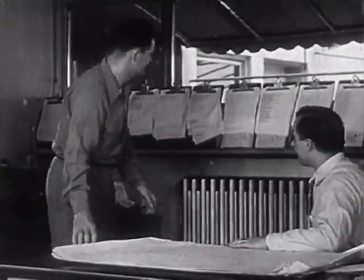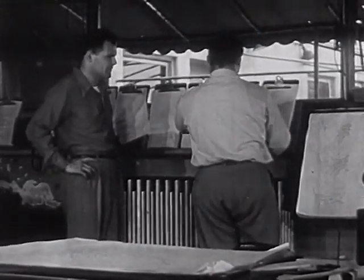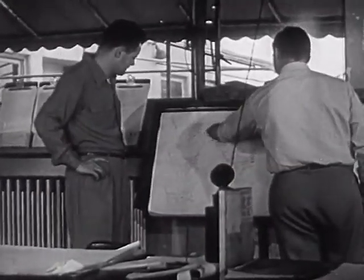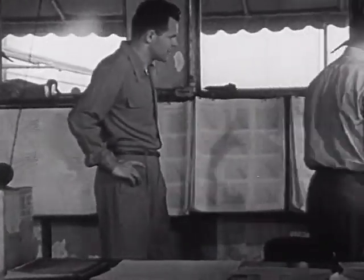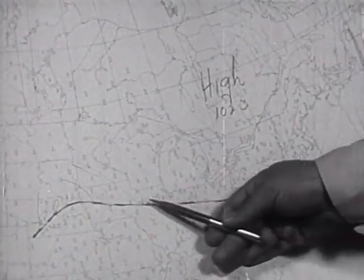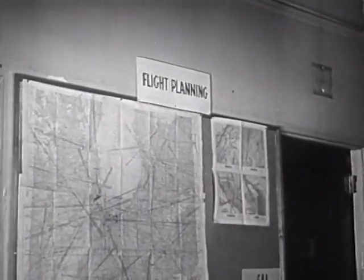The pilot is flying north. From these maps, he can tell what the weather is like between the airport and the city he's flying to. And the weather maps show him what kinds of winds there are high in the air. From the maps and from talking to the weatherman, the pilot learns it is safe for him to fly north. And now the pilot leaves the Weather Bureau.